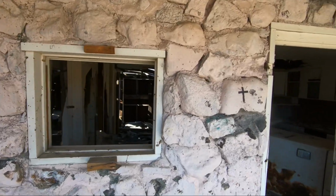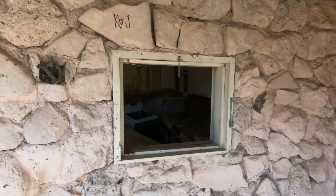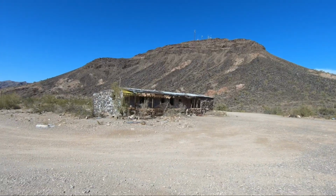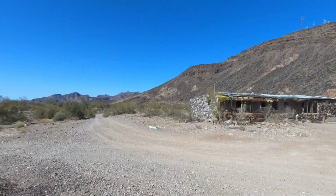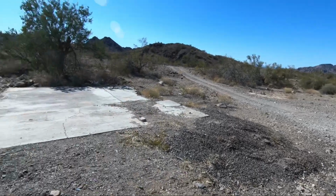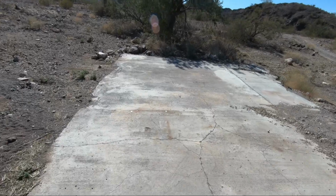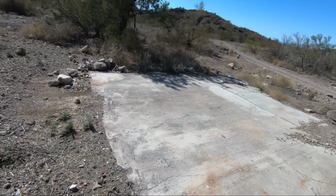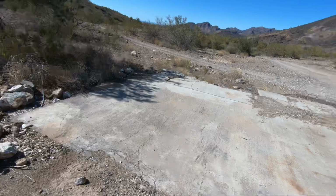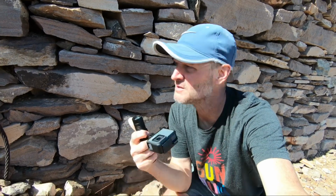I'm not really sure what this building was, but with these two pass-through windows, I'm thinking maybe restaurant or bar. Well, if you drive down the primitive road far enough and get all the way down to the abandoned building, you'll see these slabs here. These are perfectly level, perfect spot to camp. Put your RV or your van right here. Pretty sweet.